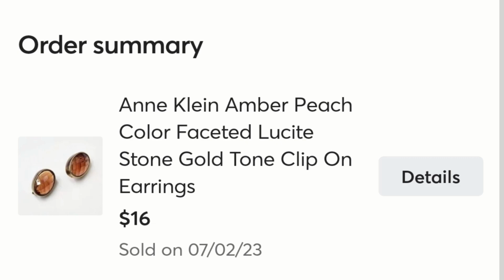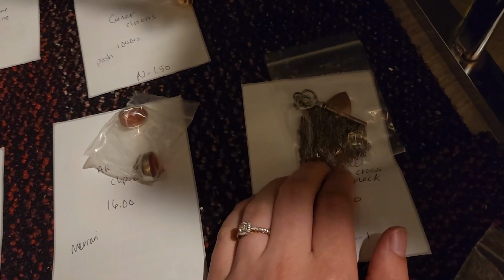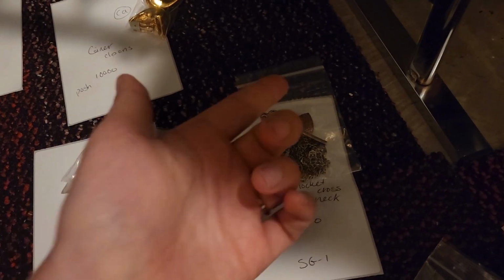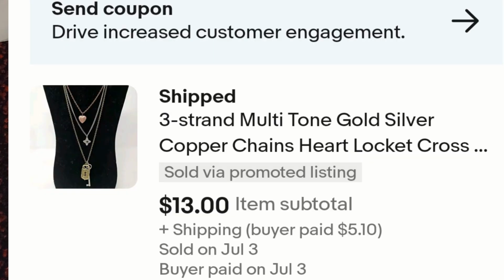This necklace I've had forever. I'm so glad that it's going. It's cute. It's not vintage or anything, but it's like a triple strand with all these different charms and a copper locket that does open. Sold for $13, unmarked. Got it in a shop good a lot for about $1.